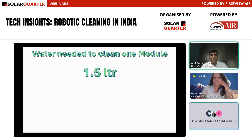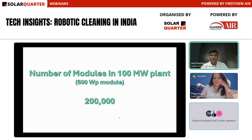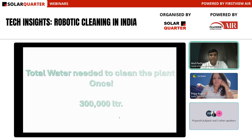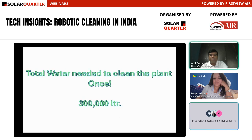After that, how many panels do we have in a plant? Let's say it's a typical 100 megawatt plant, although we have several 100 megawatt plants now. So we can multiply it for deriving other things. Almost 2 lakh modules, 200,000 modules, are installed in a plant. Then the total water needed to clean the plant once, it's simple mathematics: 300,000 liters of water is needed in order to clean the plant once only.